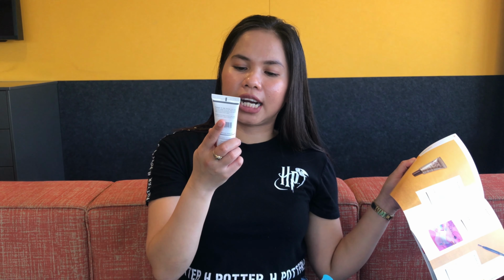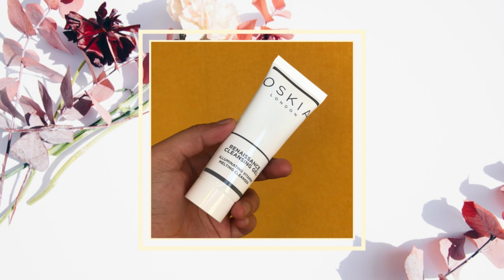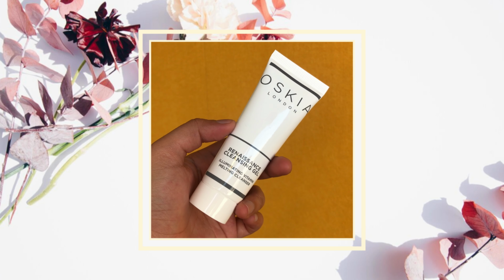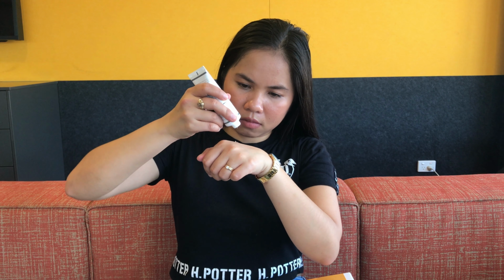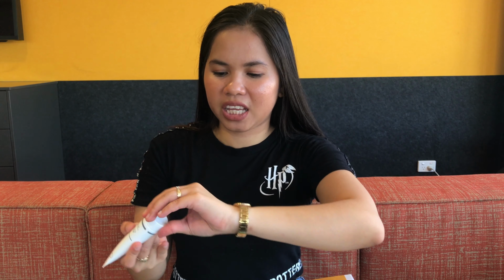We have here Renaissance Cleansing Gel. This is the Illuminating Vitamin Melting Cleanser. It says massage into dry skin until melted into an oil. Add a little water to emulsify and remove with warm water or a damp muslin cloth. Ooh, look at that. It has this peachy pinkish color. It says massage until it becomes oil. That's amazing.